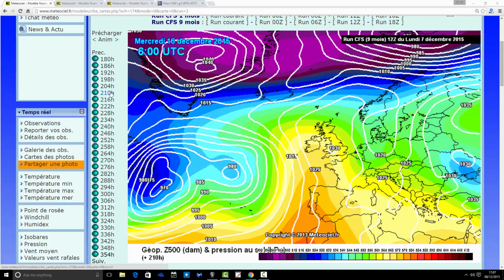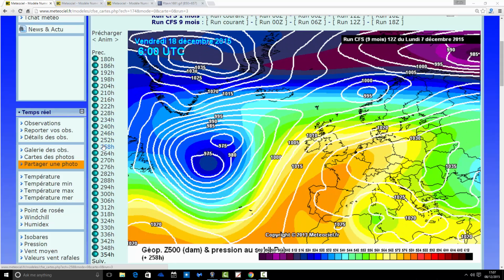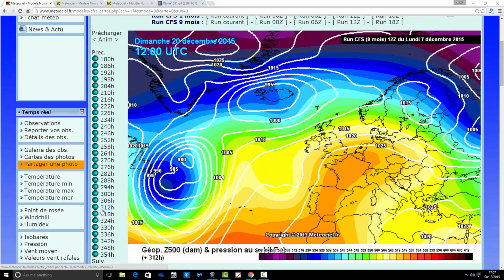Well, very quickly, as we run from the 15th into the 16th, we build that ridge over the country, which could give us a bit of a frosty spell, perhaps for the middle part of next week. But very quickly, that high pressure is broken down. So by the 18th into the 19th, we're back into what the CFS has been going for consistently over the past couple of weeks, which is this very mild southwesterly flow. A little dry weather in the south, but cloud and rain up in the north of the country.